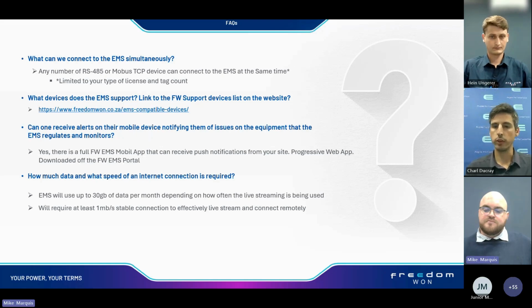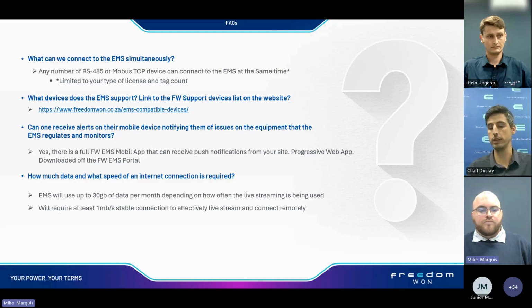Cool. While we're waiting for the questions to come through, maybe one from my side, Mike. Obviously, we touched on the process that we use to specify an EMS system. But when it comes to the actual installation of an EMS, I understand it's not as straightforward as having your batteries, inverters and EMS and installing it all at once. There's a testing period where the battery and inverter system gets commissioned first and is left to run for a little bit before you commission the EMS. Can you tell us a bit more about that process?